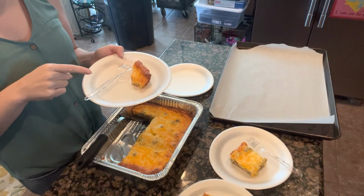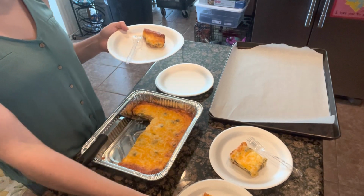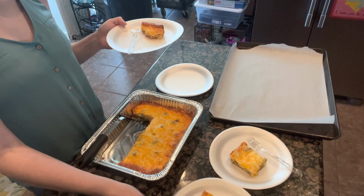I just wanted to add real quick, before it gets loud in here because the husband and son are fixing to come in and eat theirs.